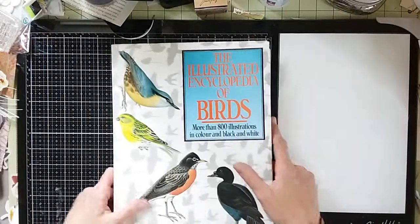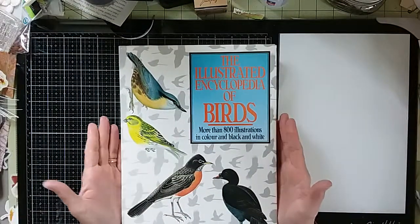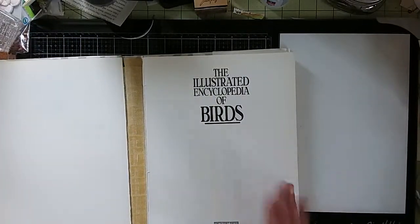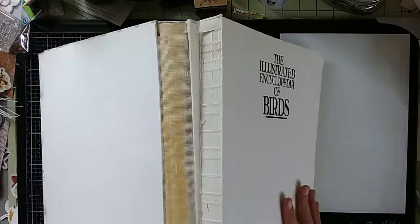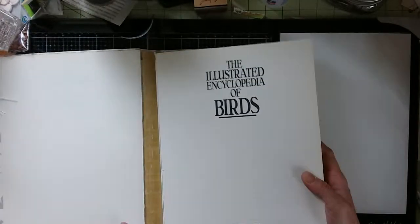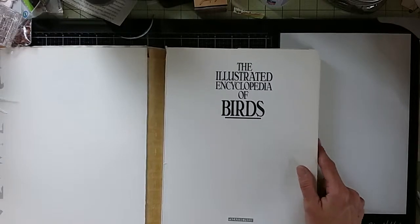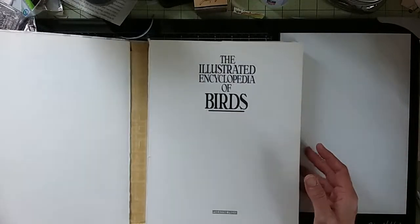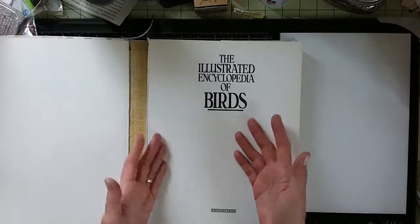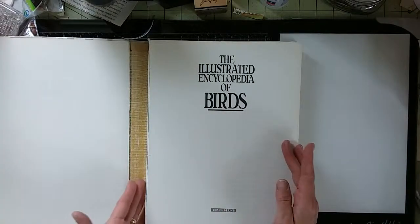This is a big one. The Illustrated Encyclopedia of Birds, more than 800 illustrations in color and black and white. And now these are used books from thriftbooks.com. So this one is actually coming out of the binding, which, if it's something that bothers you, then it would bother you. But as I'm going to take this apart anyway, that doesn't bother me at all. Half the work's done for me.